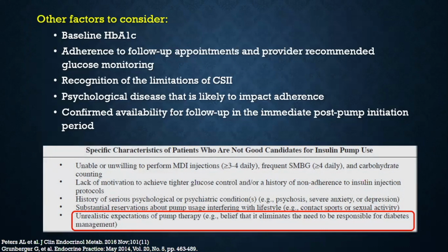I think this is, again, a summary that's in the guidelines for somebody who may not be a good candidate. And I think one of the most important ones is to manage unrealistic expectations of pump therapy. Again, this is the belief that the patient won't have to put in any effort in order to achieve good glycemic control, and that the pump will sort of automatically do that for them.